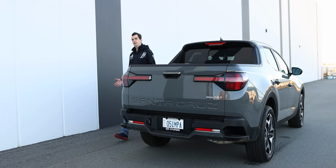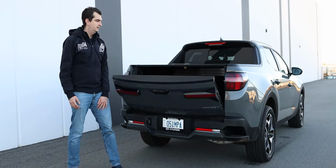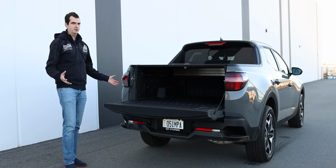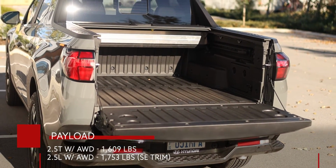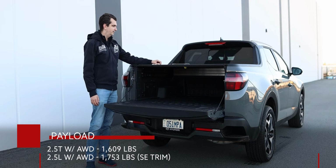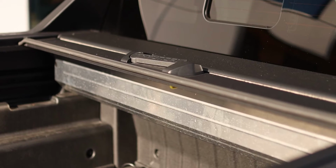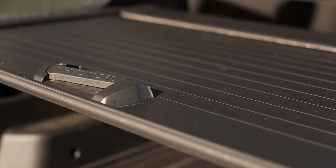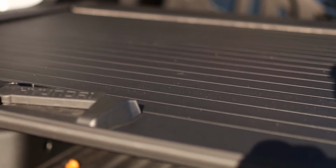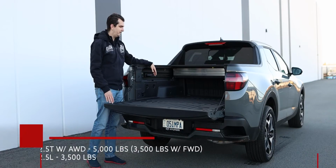So the bed of the Hyundai Santa Cruz is not quite as spacious as the Honda Ridgeline. Actually, the entire truck is smaller than the Ridgeline, but the bed still has some pretty cool stuff. Firstly is this factory installed tonneau cover. Nice and solid, and it'll really keep your valuables safe. However, it's not without faults. Notice how much space it takes up. I mean, this is already a pretty small bed compared to the Ridgeline, and that just limits how much more stuff you can put in the bed.